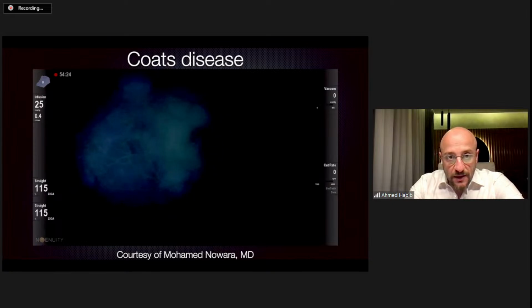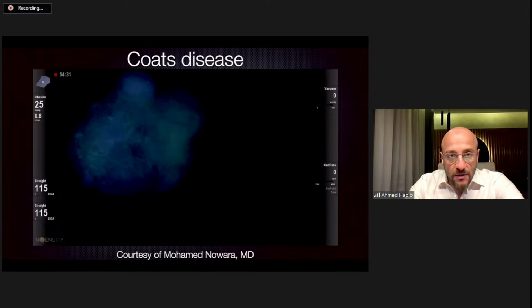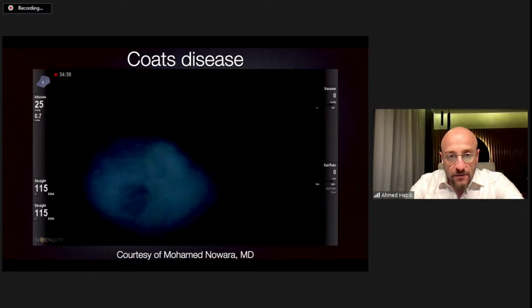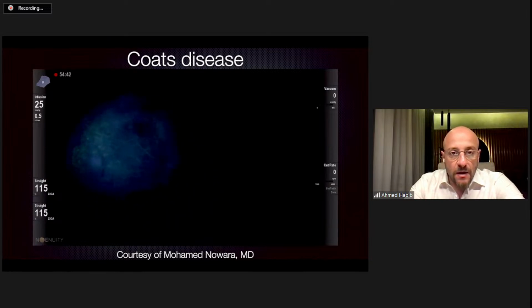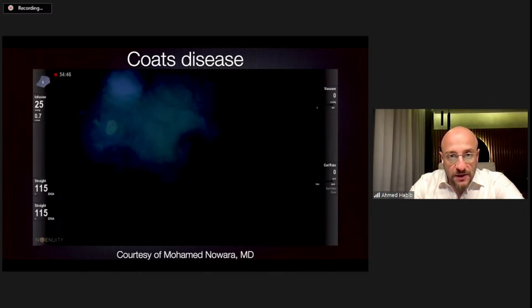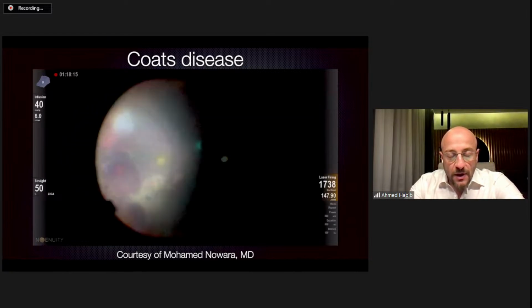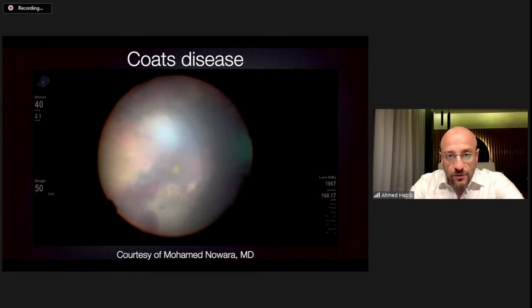So as you can see, at the temporal part, there is the abnormal vasculature, which is pathognomonic of Coats disease. And here we can see the pathology spreading on the temporal part, and here we can see very clearly where we could do either laser or cryotherapy, and that's what we did, targeted at the areas where the abnormal vasculature was. And as you can see in the colored vision, the normal intraoperative vision, you cannot see as clearly as in the fluorescein view.